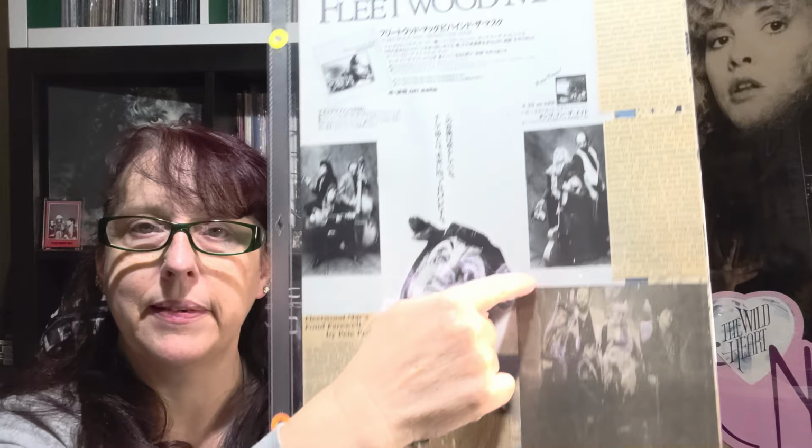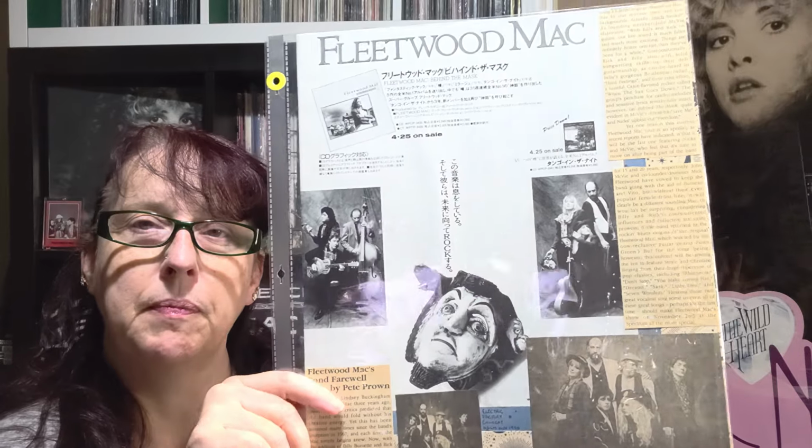Some more Japanese articles. There's one page here from Japan, and then there's another article here about Fleetwood Mac in concert, Electric Factory Concert News, November 1990. So this is the Japan, and then kind of broken up into pieces, the review here.